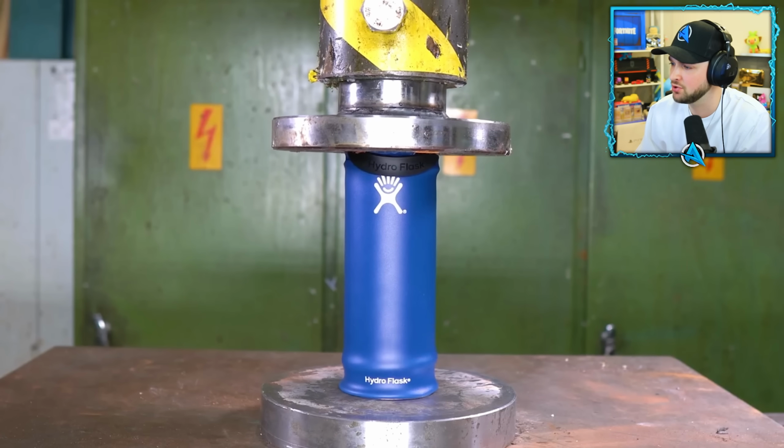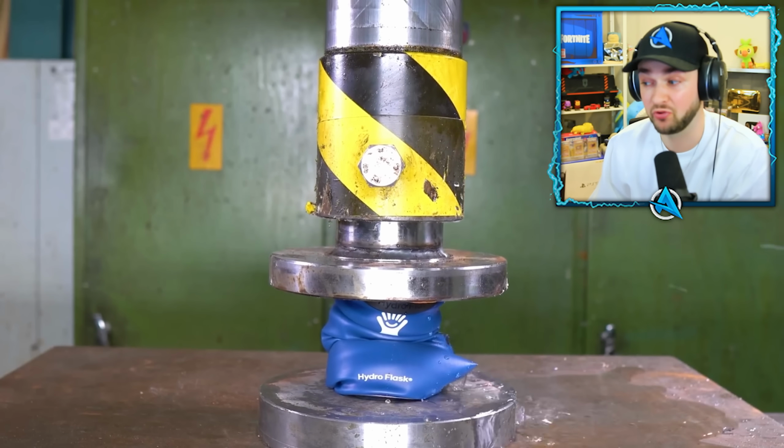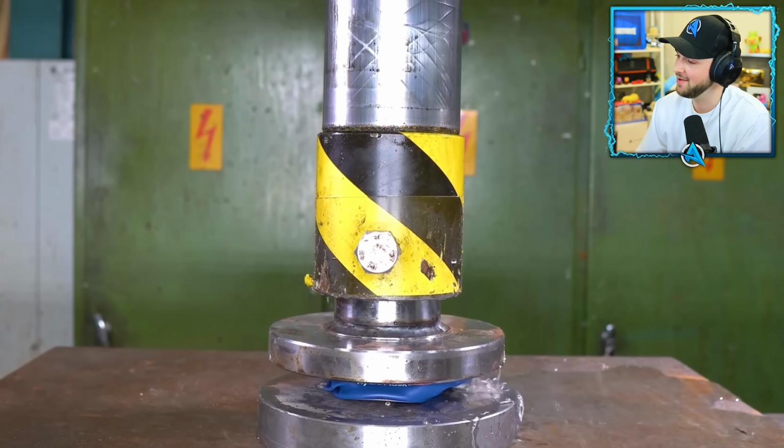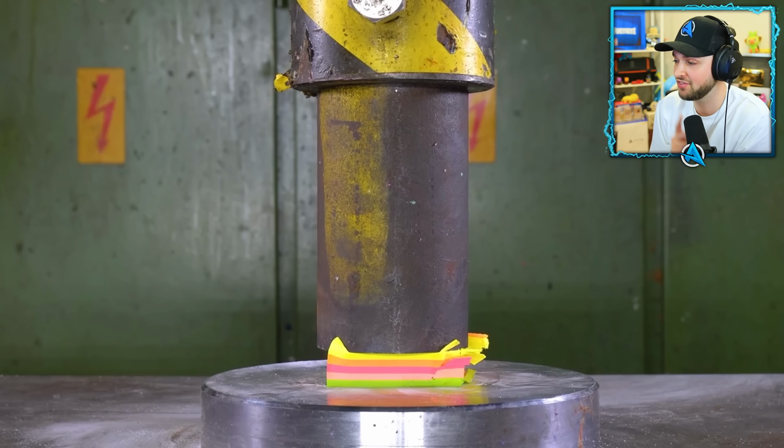Oh my gosh, it's doing a great job. Jeez. Oh, there was even water in it. That didn't manage to withstand the hydraulic press, but we got so many more other things to check out.